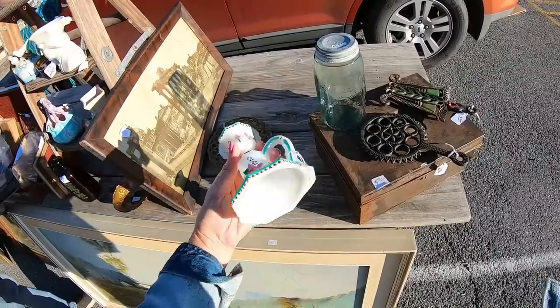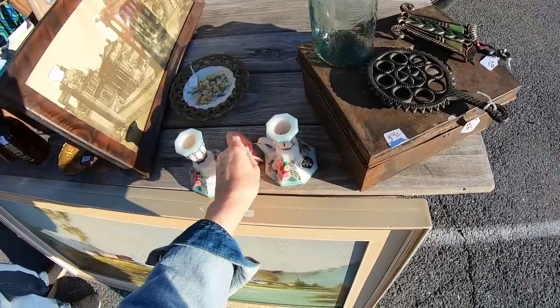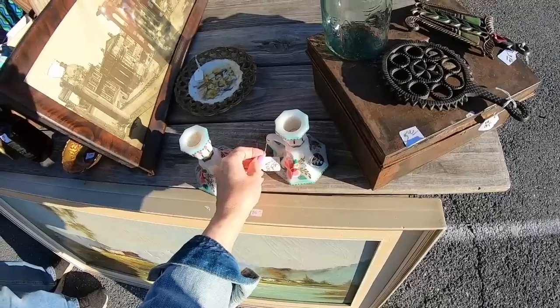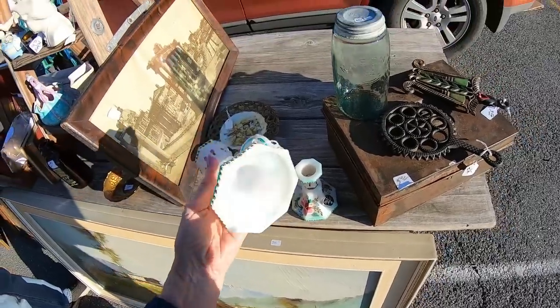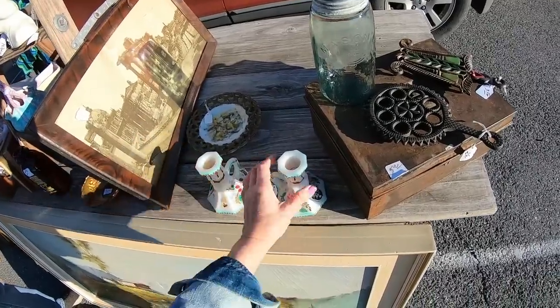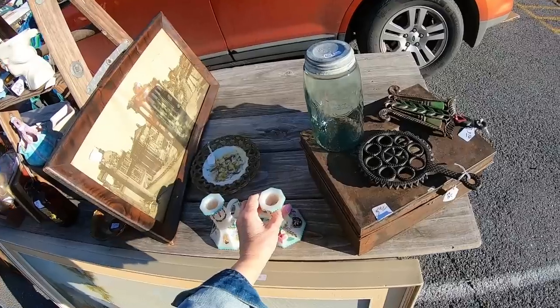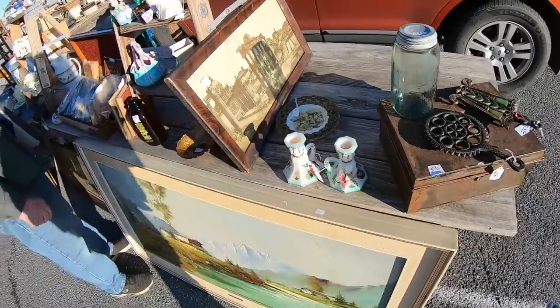Milk white candlesticks. What does he want for these? Kind of pretty, hand-painted. $8 for the pair. Oh, those are really sweet. Milk white. Okay, don't know much about those. I'm gonna give that thought.